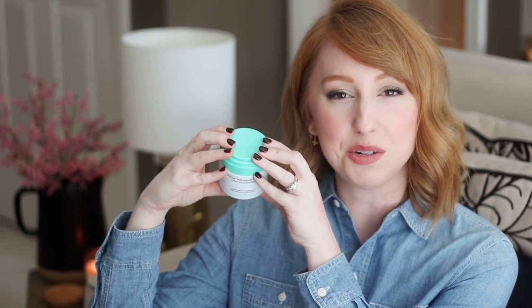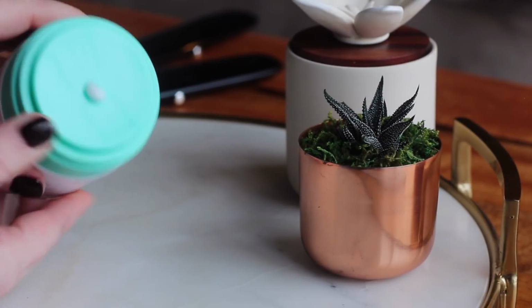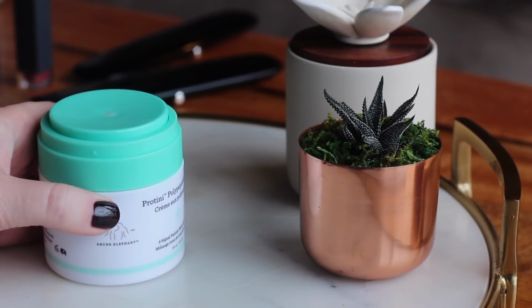So they have found a way around jar packaging. All you do is depress the top and the product comes right out, which I think is awesome. This is supposed to help replenish and restore the skin and restore collagen. And since I've been using it, I feel like the whole texture and feel of my skin is so nice. It's one of the best moisturizers I've ever used.